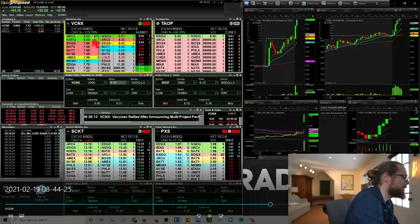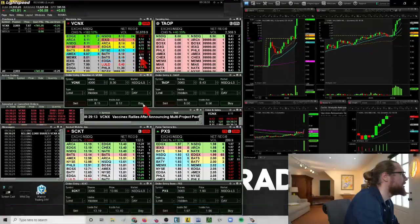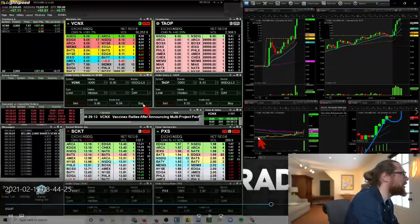Big bid, 67,000 share buyer. So we've got a big bid sitting there. Now I'm going to do a dip trade long on this. Watch this. So it's a little extended here, as you can see, this move up like that. A little bit extended on that squeeze right there. So it could benefit from a little bit of a dip and then a curl.